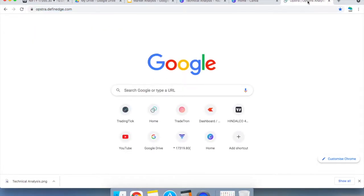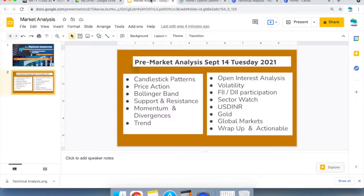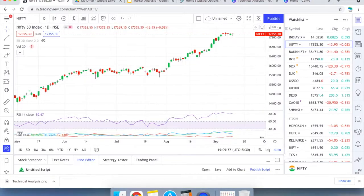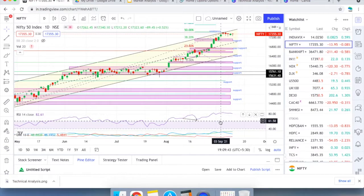Now that's the chart tonight. So we have some more analysis to do, right? What is the momentum indicator saying? RSI momentum is clearly saying it is bullish, no doubt about that. Clearly bullish resistance. And if you see that 78.57, it is still not having any divergences on the daily.